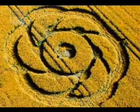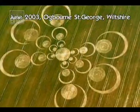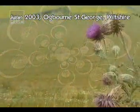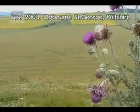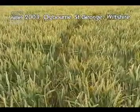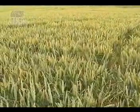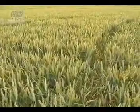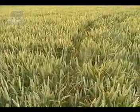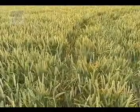Okay, right. What about the Ogbourne St George formation? Because that's another one that you believe is non-man-made. Absolutely, certainly a genuine formation. The main thing about that was the way the crop had been laid. It wasn't flat to the ground. It was laid like the grooves of a record, wasn't it, Dave? So the top bit of lay was probably only a few inches below the general level of the crop in the field.